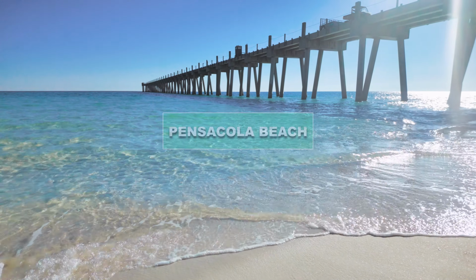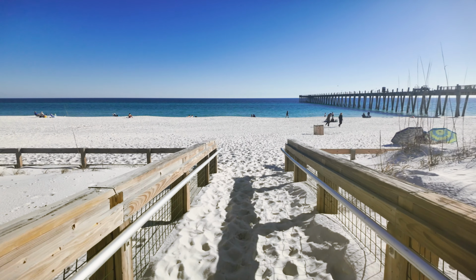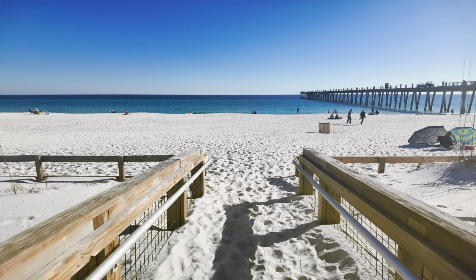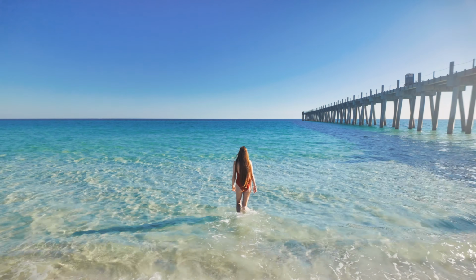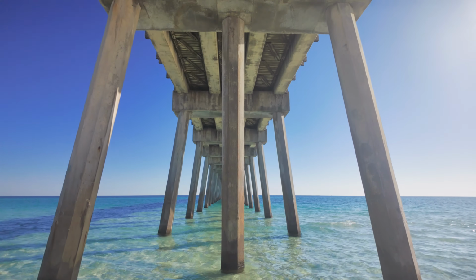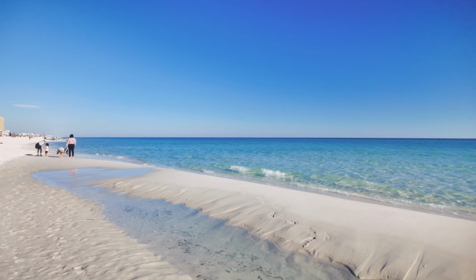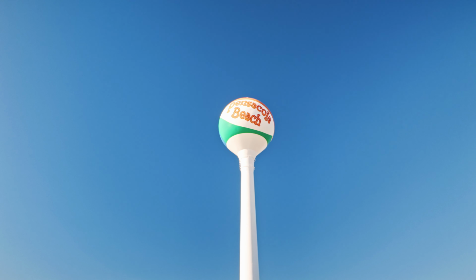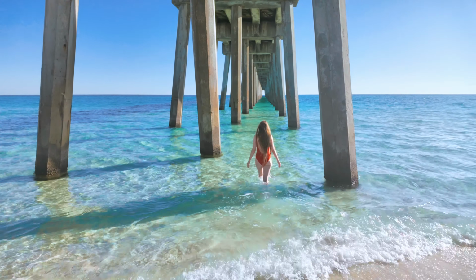Number 9, we have Pensacola Beach. This beach is absolutely gorgeous with beautiful white sand and crystal clear waters. Just look at this incredible water clarity. You can explore the Pensacola Beach Boardwalk. I love walking under it, and there are lots of restaurants and things to do in the area. Of course, you're going to want to check out the famous Pensacola Beach Ball Water Tower, which is a cute welcome to the area.